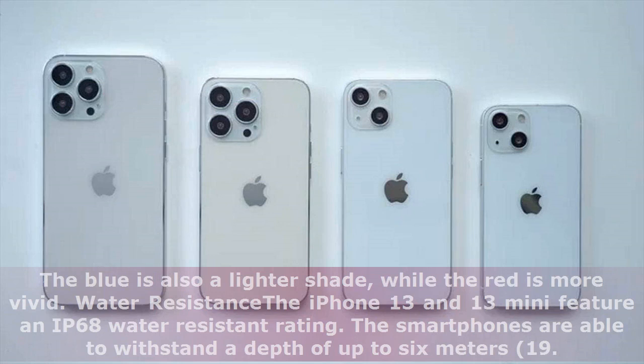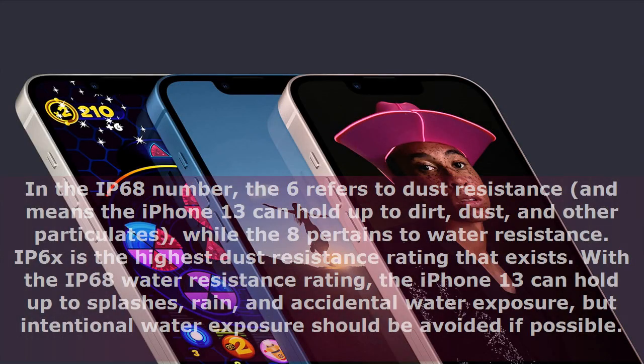Water resistance. The iPhone 13 and 13 mini feature an IP68 water-resistant rating. The smartphones are able to withstand a depth of up to 6 meters, 19 feet. In the IP68 number, the 6 refers to dust resistance, and means the iPhone 13 can hold up to dirt, dust, and other particulates, while the 8 pertains to water resistance. IP6X is the highest dust resistance rating that exists.